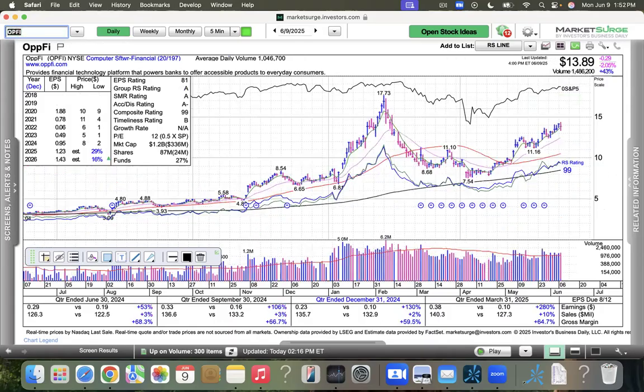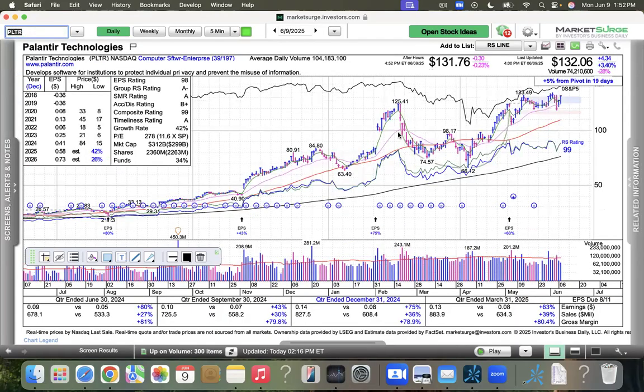OPFI, I don't think I showed this one already, did I? Yeah, this one is trending nicely along the five as well. That's a software financial name. What else do I have? Oh, Palantir. Not sure if I put this one on the ready list. This is your classic cup with handle. Now the handle is becoming a little elongated. Yeah, I like it there, 133.49. If it gets above there, go time.